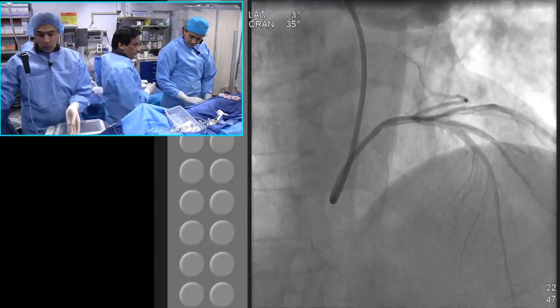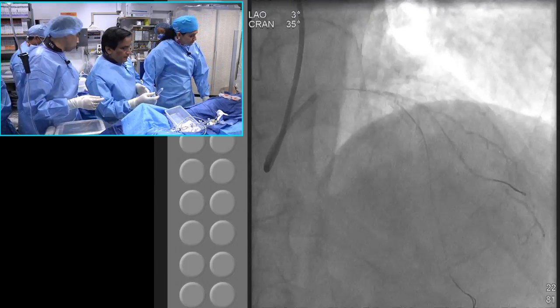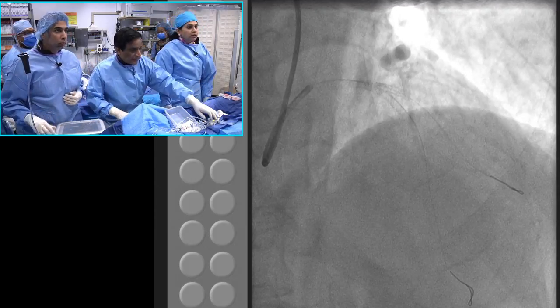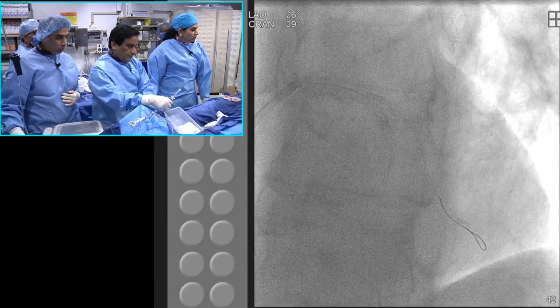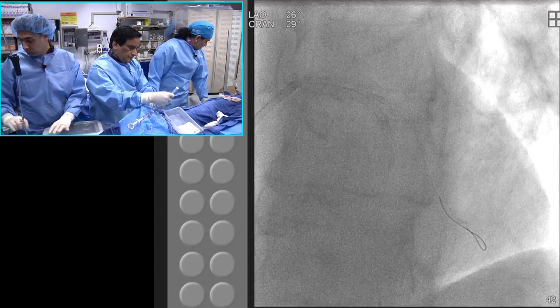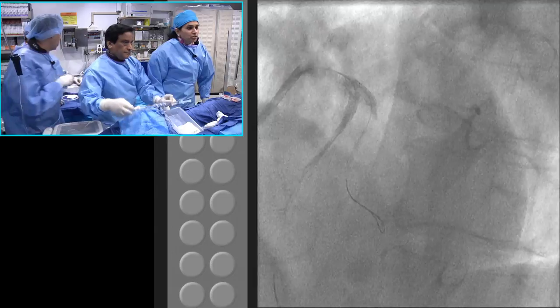Now we actually have nipride also. If you want, we can just give a regular nipride. I don't think we need any twin pass. Yeah. One second. See the ostium. Let me put this one second. No, no, I just want to see. Did we do a micro crush or a mini crush?